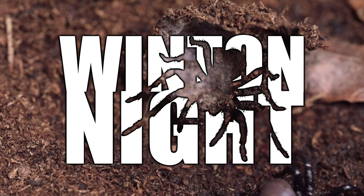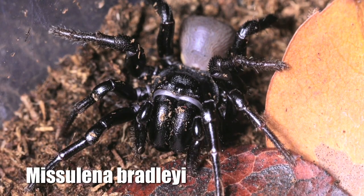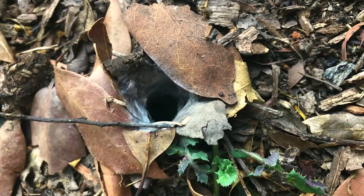So this is the eastern mouse spider, or the Bradley mouse spider, which is the most common species we get here in Australia. I actually caught this girl at a friend of mine's house, and unfortunately I didn't get any footage of it, but I got a sweet photo of the hole that she was actually in at the time.